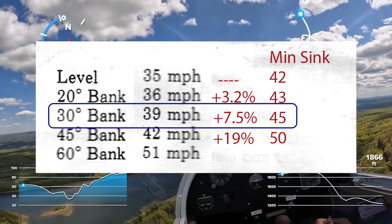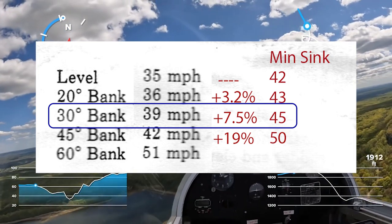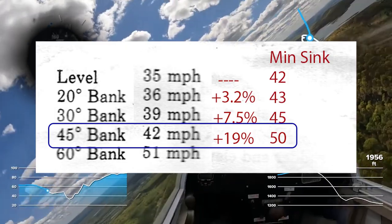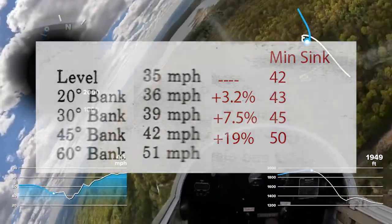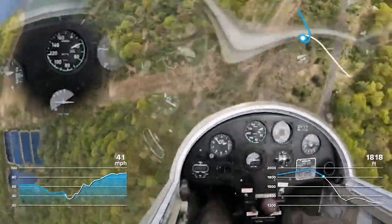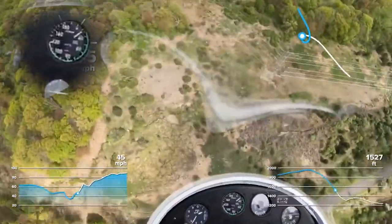While the increase in stall speed, and minimum sink speed for that matter, is less than 10% in a 30-degree bank, the increase more than doubles to nearly 20% in a 45-degree bank, to 42 miles per hour. Add some extra load factor, say with the pitch up, and it increases more. We can clearly see he's below that value.